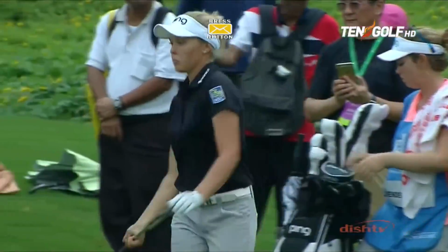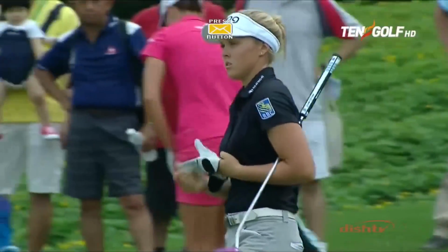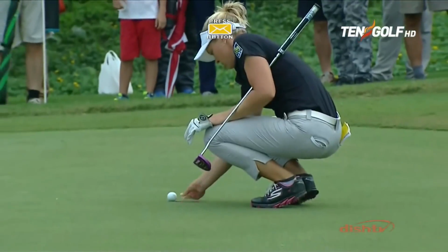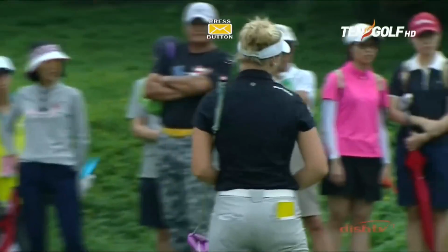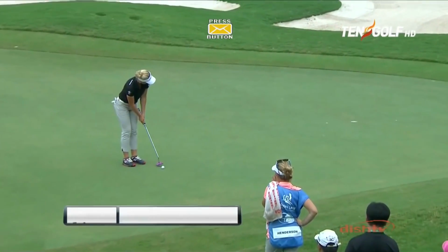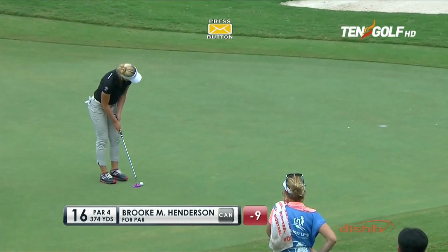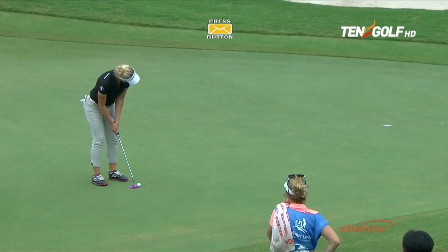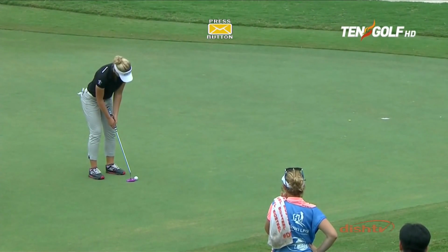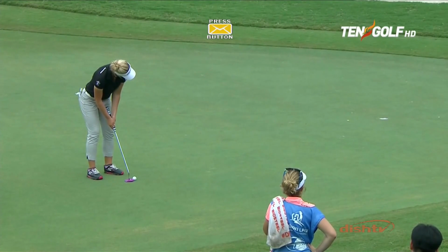We saw that at the 14th where she made a bogey, and she is staring down the barrel of doing the same thing here at 16. Well, but a par is going to have to go on her card, and she's just actually tapped it in to remain at -5. So how about this length for par? About 18 feet for Brooke Henderson. Trying to avoid a second bogey in 3 holes.